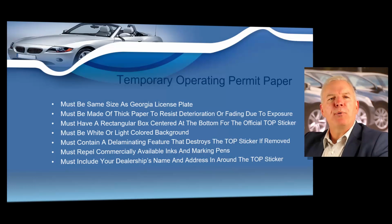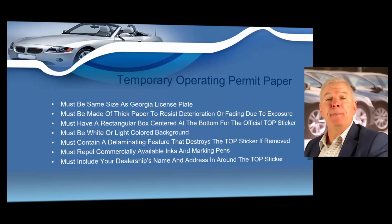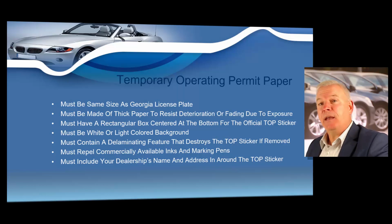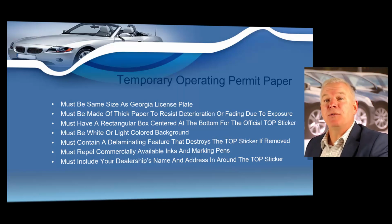The paper you use to print your temporary operating permit must meet all of the following guidelines. It must be the same size as a Georgia license plate. It must be made of thick paper to resist deterioration or fading due to exposure. Must have a rectangular box centered at the bottom for the official top sticker, so you'll put your sticker right in that little square at the bottom. Must be white or light colored background. Must contain a delaminating feature that destroys the top sticker if removed. So keep that in mind.